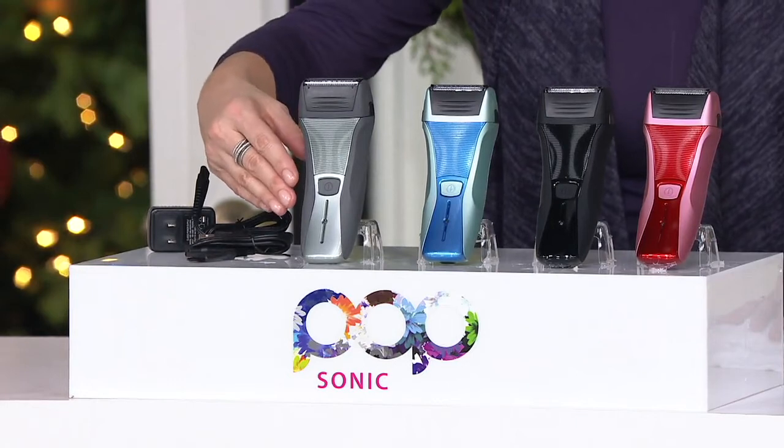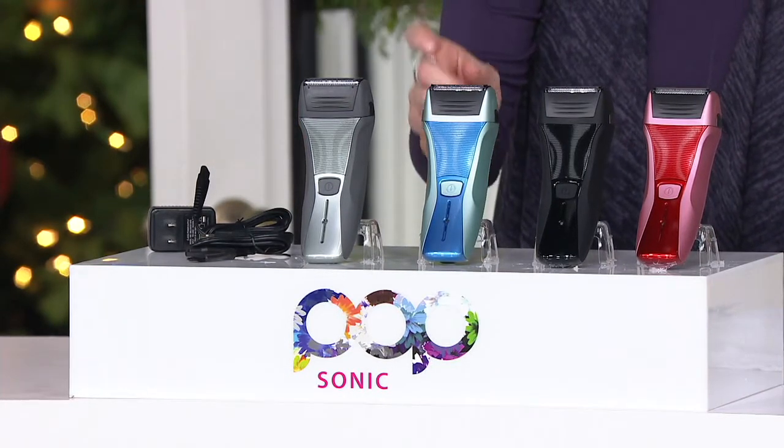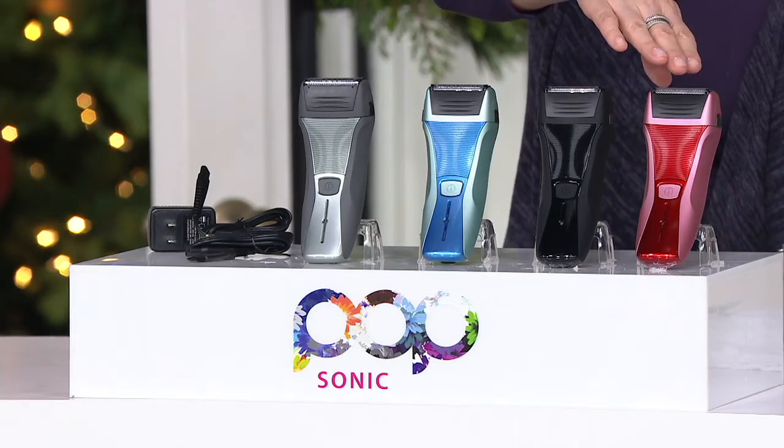We have it for you in the gray. We also have it for you in what we're calling navy, which really has a really pretty green on the side. Here it is in the black. And then finally, we have it for you in the red.